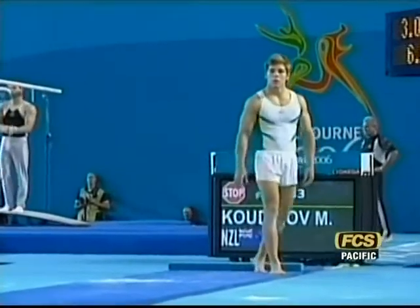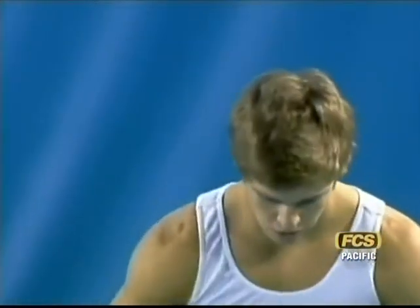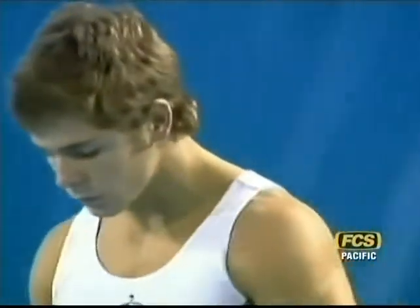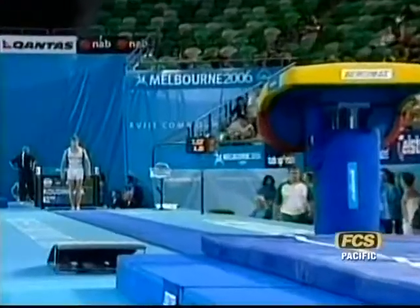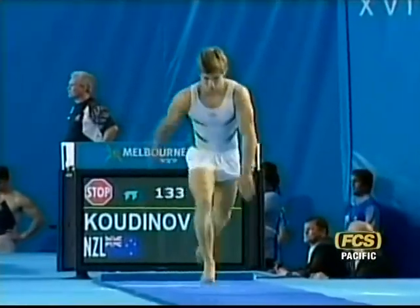And interestingly, he's going to do a second vault. Now, if you want to qualify for the finals, you have to do a second vault. That's the best score on the vault so far. 16 total from the two juries of 2 and 4. Now he has to do a different vault to qualify for the finals. This won't affect his all-around score or his team total. He's simply vaulting to make a final.